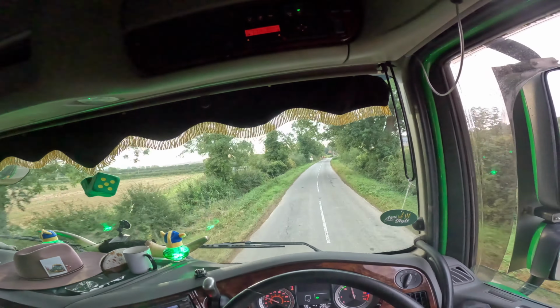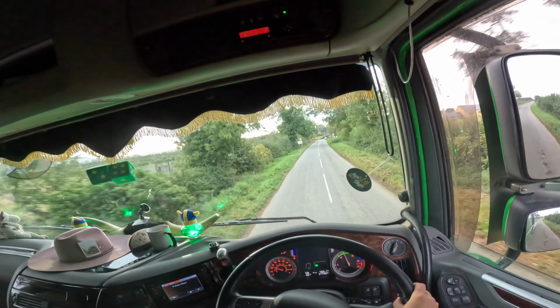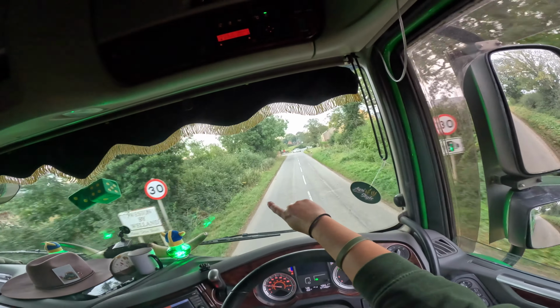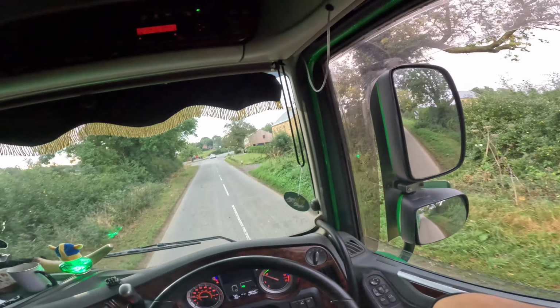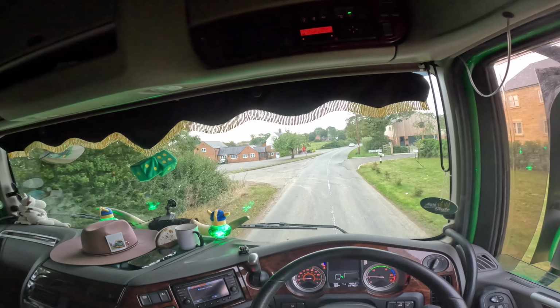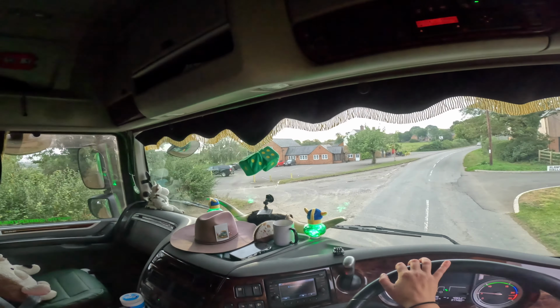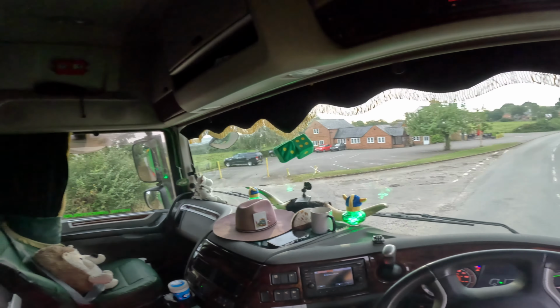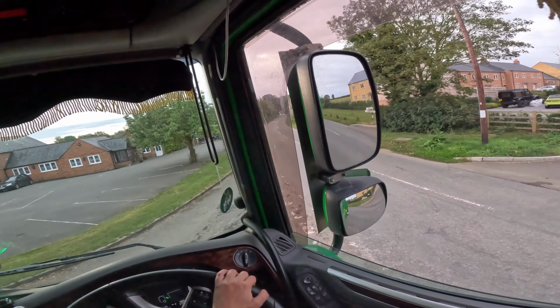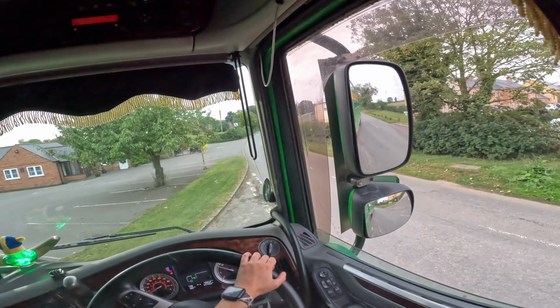Into the village now, put flashy lights on, and I am just gonna blindside it round this junction here and then pull back round. No one's coming down there, no one's coming that way, no one's behind me. Woo!